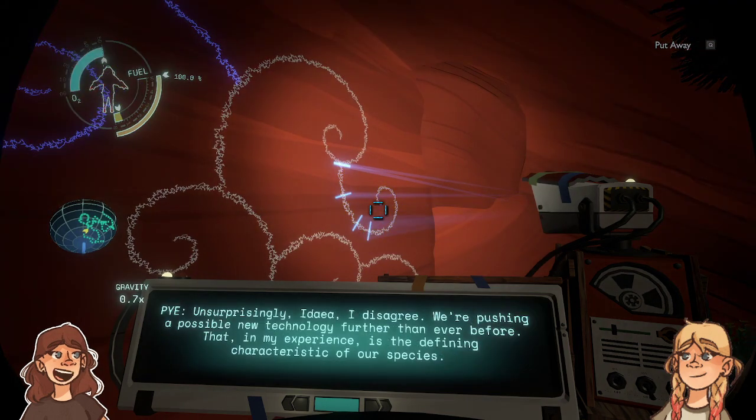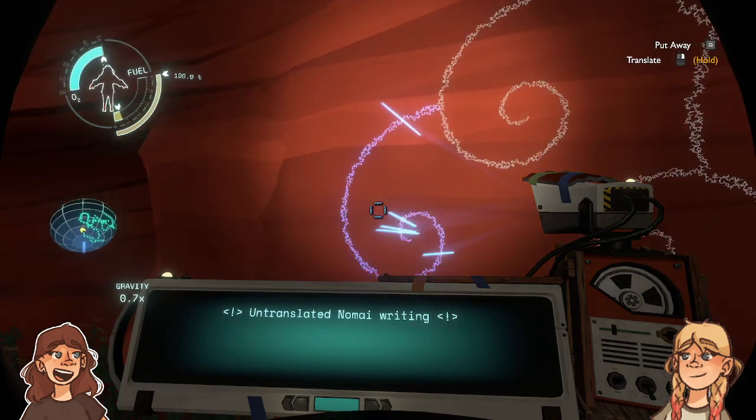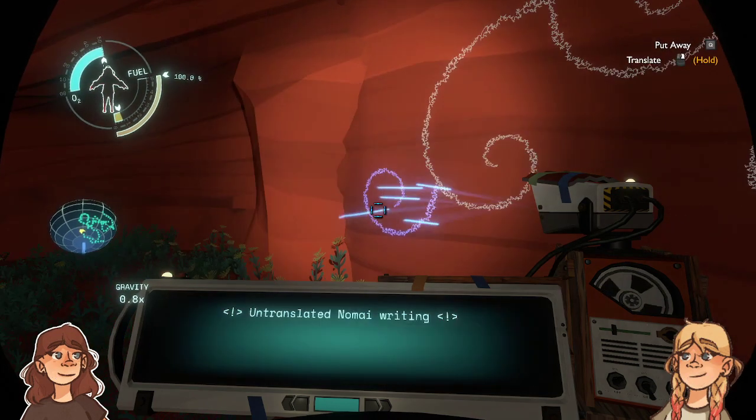Unsurprisingly, Idea, I disagree. We're pushing a possible new technology further than ever before. That, in my experience, is the defining characteristic of our species. If we fail, and the probability of this is not insignificant, we will without question destroy ourselves, all life here, and the rest of this star system. I wish to protect these species. The potential annihilation of an entire star system is too severe a cost. We shouldn't build the sun station, no matter how badly we want the knowledge that comes with it.